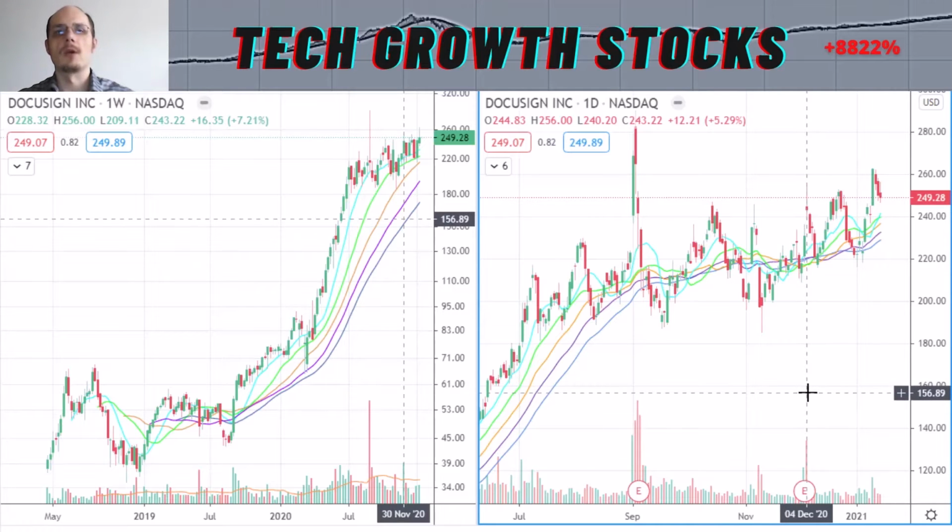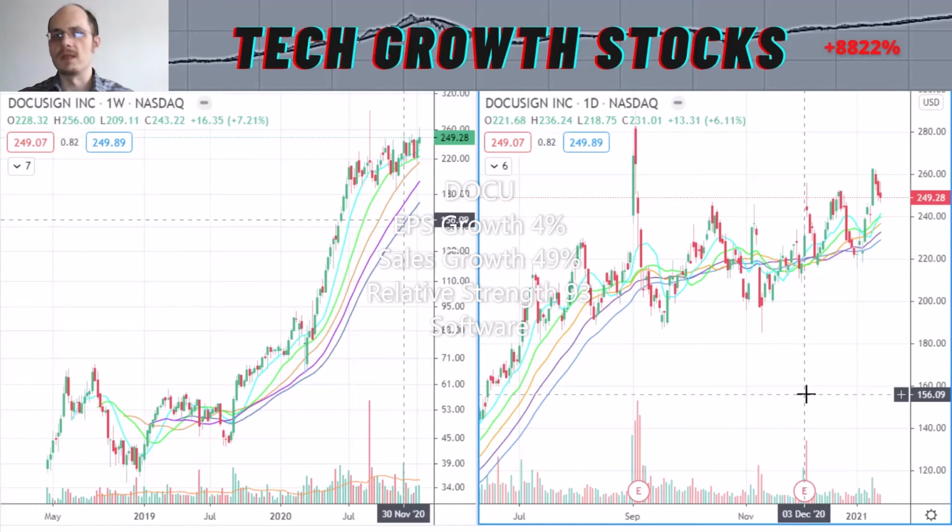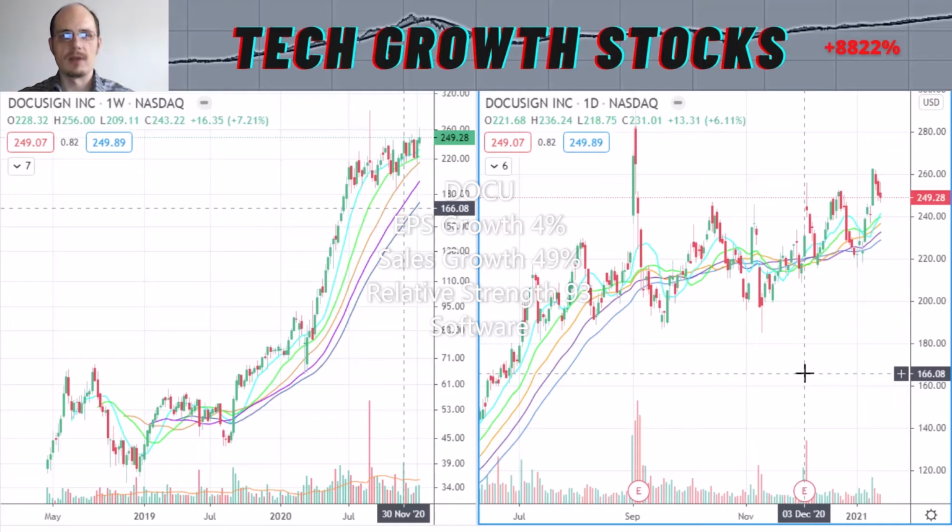DocuSign's growth characteristics: the EPS growth is not the strongest, it's 4%, but the sales growth is very good with 49%, and the relative strength rating is also good with 93. And one quick note, DocuSign is in the tech software space, which has been a leading sector for quite some years now. So I think DocuSign is definitely a strong tech momentum stock for 2021.